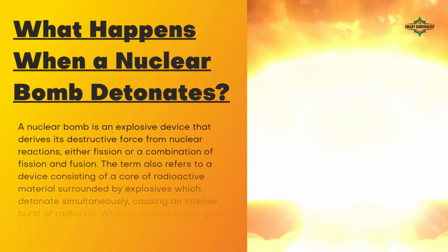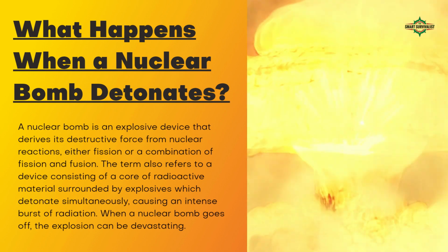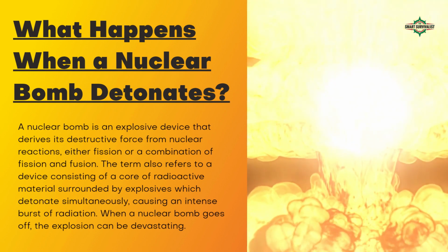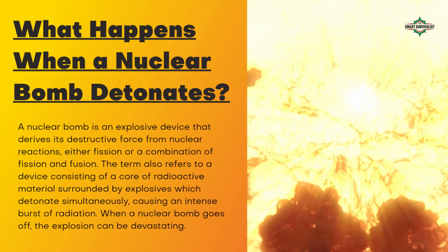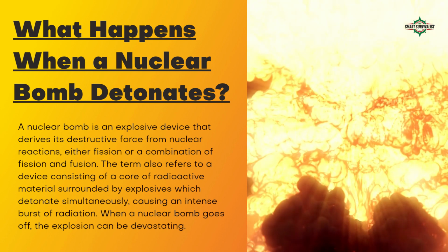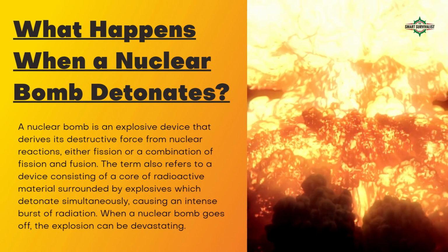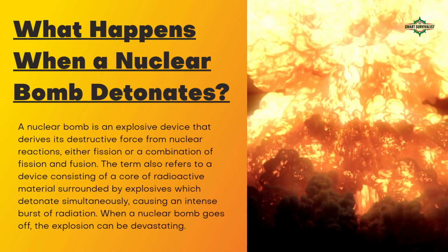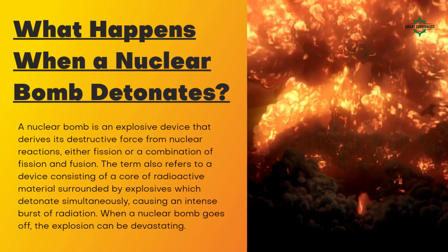What happens when a nuclear bomb detonates? A nuclear bomb is an explosive device that derives its destructive force from nuclear reactions, either fission or a combination of fission and fusion. The term also refers to a device consisting of a core of radioactive material surrounded by explosives which detonate simultaneously, causing an intense burst of radiation. When a nuclear bomb goes off, the explosion can be devastating.